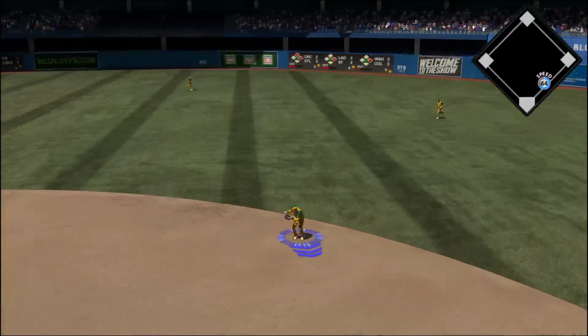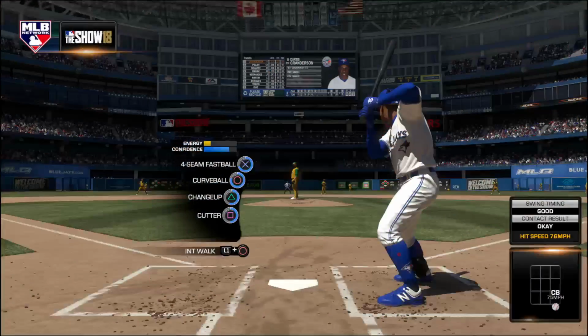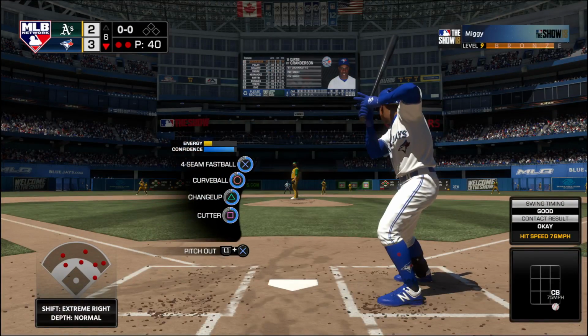And he goes and chops this one out towards second. And boy, an error saver there at first if he kept his foot on the bag. He did. Oh, what a play for the second out. And now back to the leadoff spot in the Blue Jays lineup.